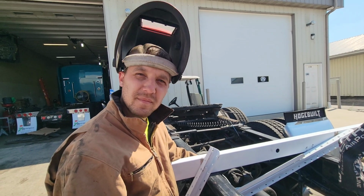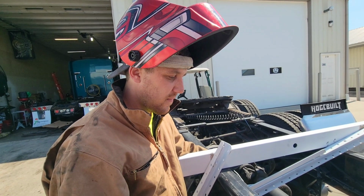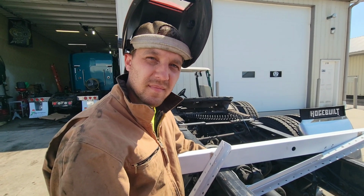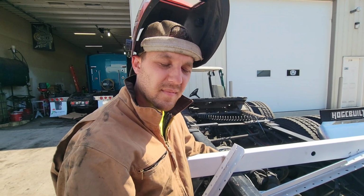So for all you truckers out here, now you know what the cutoff is about. Because a lot of people don't know that. Like, why do people do it? Well, one is if you buy a truck with a lot of rust on it, it's something that you might need to do.